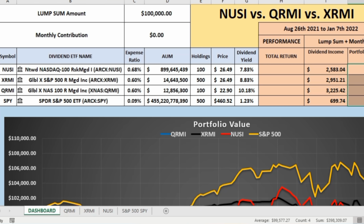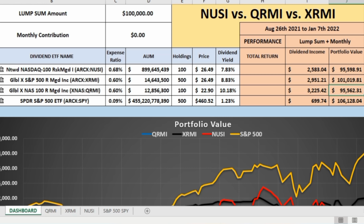And then let's take a look at portfolio value here. Now it's important to note this portfolio value does incorporate all dividends being reinvested back into the ETF. Of course, the S&P 500 in this time frame was up from 100 to 106, followed by XRMI, which was worth 101, followed by NUSI at 95,598, and then QRMI at 95,562. So we had two that lost money, and then XRMI was up along with the S&P 500.